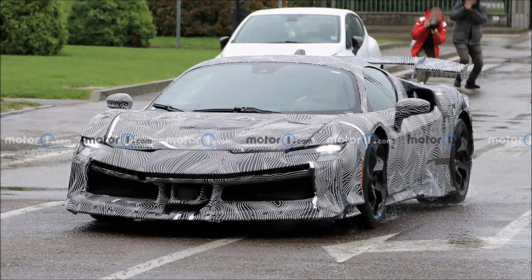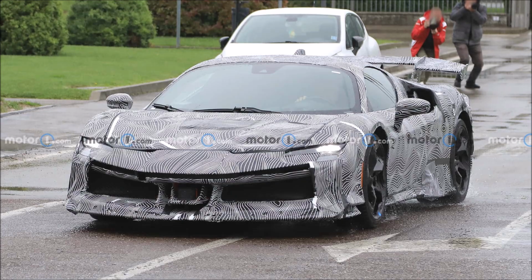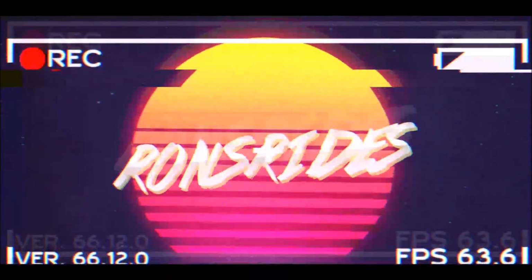The upgraded Ferrari SF90 Versione Speciale spied again with some aggressive aero and could be a track-focused model that debuts this year.